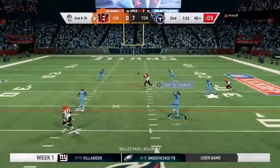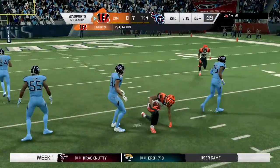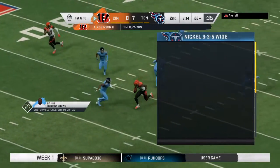Back to throw now on 2nd and 10. And the hook up here to Allen Robinson. And he's going to have another first down as the tackle's made at the Titans' 22-yard line.